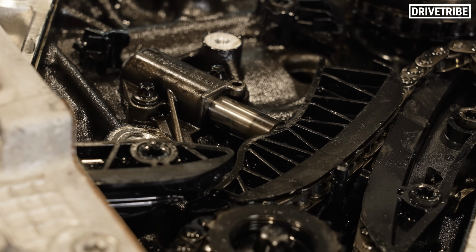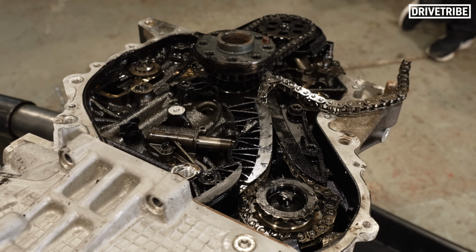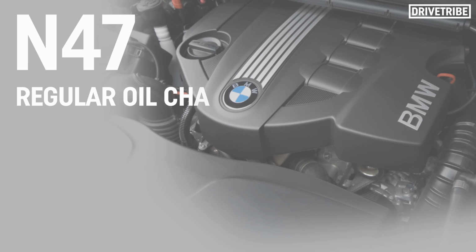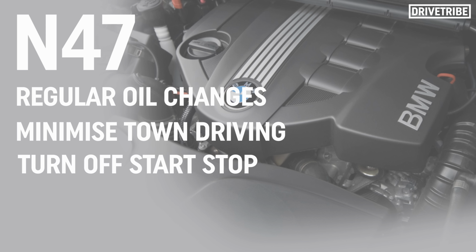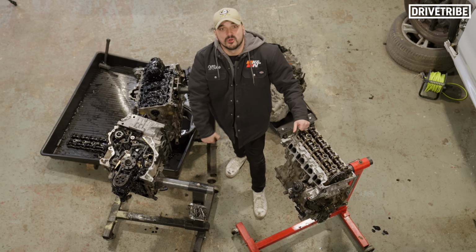The N47 is a proper ticking time bomb then, but you can do your own preventative maintenance to help stop failures like this occurring. You can do regular oil changes and aim not to drive your Beamer around town where there's going to be lots of on-off throttle driving that puts the chains under more stress. Also, probably switch your start-stop off because that again causes unnecessary stress, especially with some cars lacking oil pressure for that split second of every startup. This has been BMW's worst modern engine.